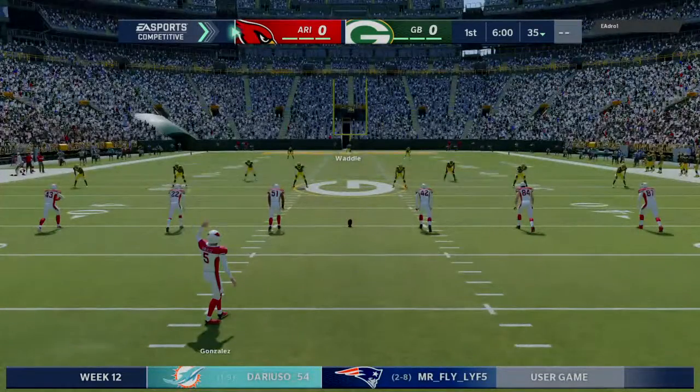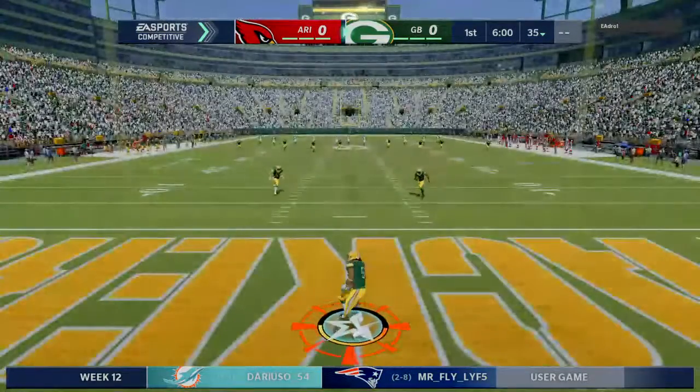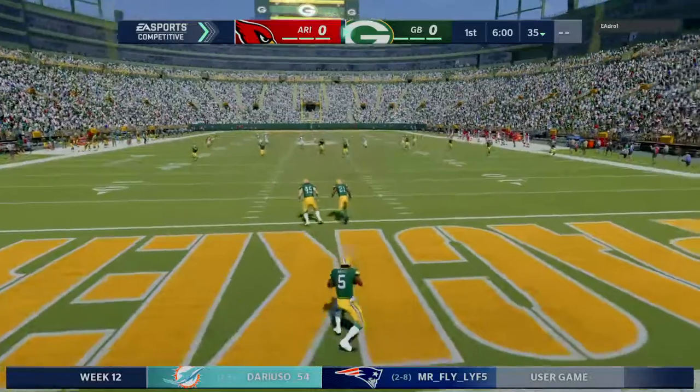Gonzalez to kick off for Arizona. The final playoff push is upon us. It's week 12 of the NFL season, and we're underway on EA Sports.